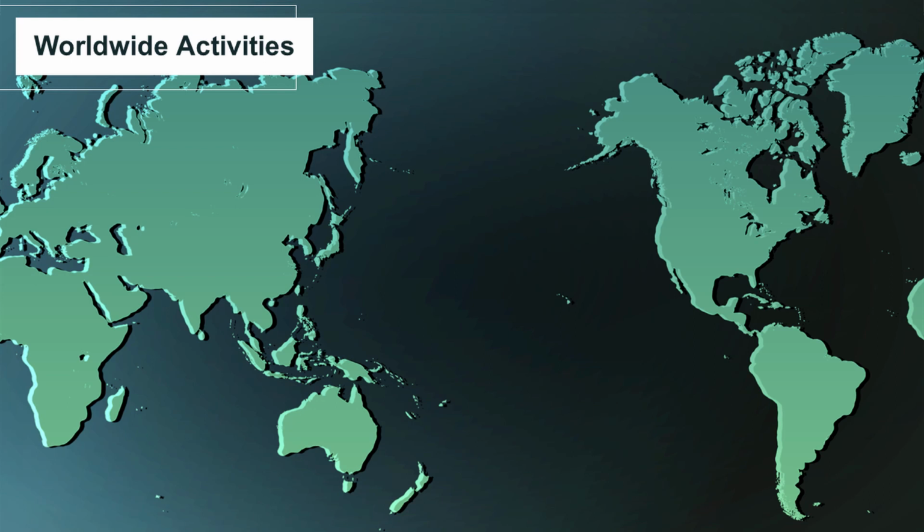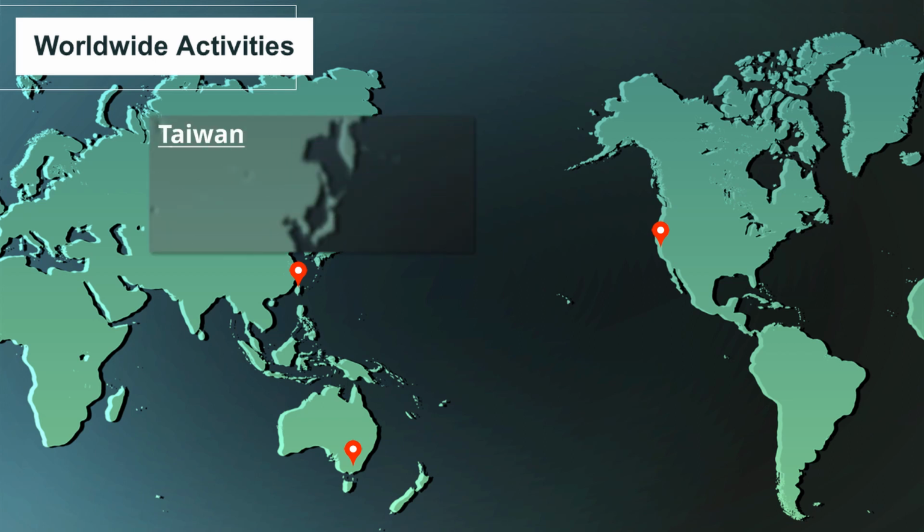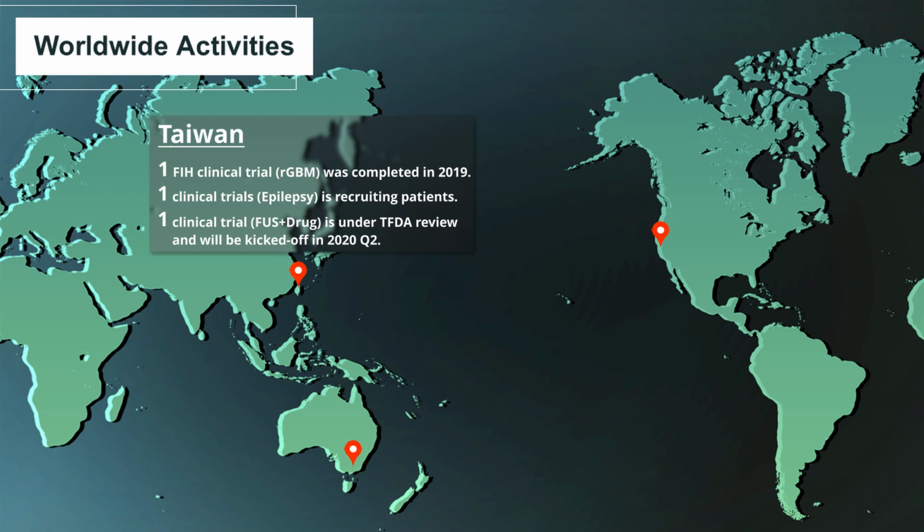NaviFUS is currently conducting clinical operations in Taiwan, Australia, and the USA. In Taiwan, various clinical trials are ongoing. Recently, in 2019, NaviFUS completed its first-in-human clinical trial for recurrent glioblastoma multiforme. In addition, NaviFUS is also currently recruiting patients for an epilepsy clinical trial for feasibility testing. Finally, a clinical trial of NaviFUS system with drug is under TFDA review, and we expect it to begin as soon as 2020 Q2.